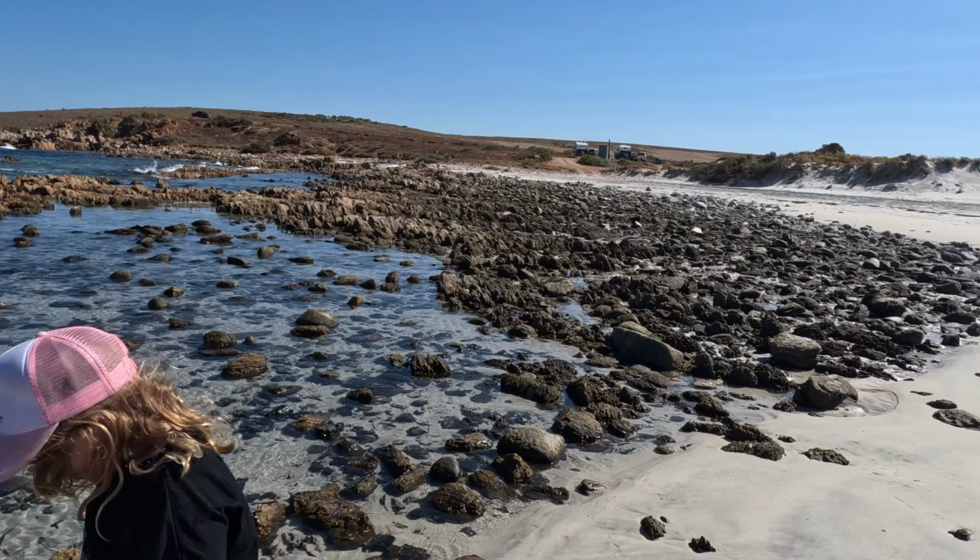Whale are just checking it out and having lunch. Massive jetty, isn't it, Till? Pretty cool, hey? Big round one. So we just arrived at Lipson Cove, which is pretty close to Tumby Bay on the Eyre Peninsula.